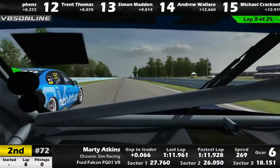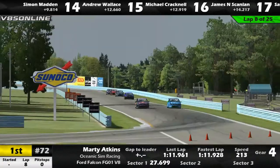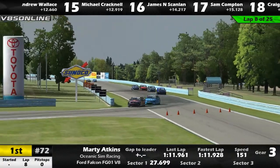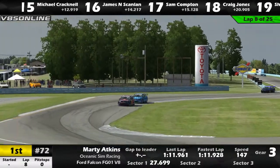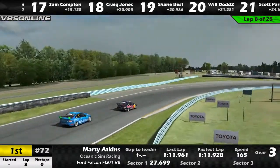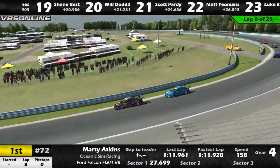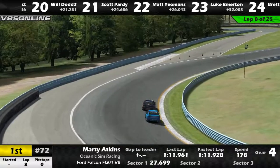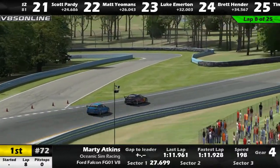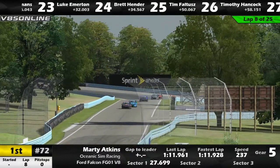Seeing a similar situation we saw between Foltz and Compton running side by side down into the bus stop. What's going to happen this time by? It's Marty Atkins takes the position from Richard Hunter. So the Finn car to the front. Yeah, terrific move there by Marty. That's exactly how it should be done. The 2 guys know it's a long race, and they're not going to win it on lap 8.